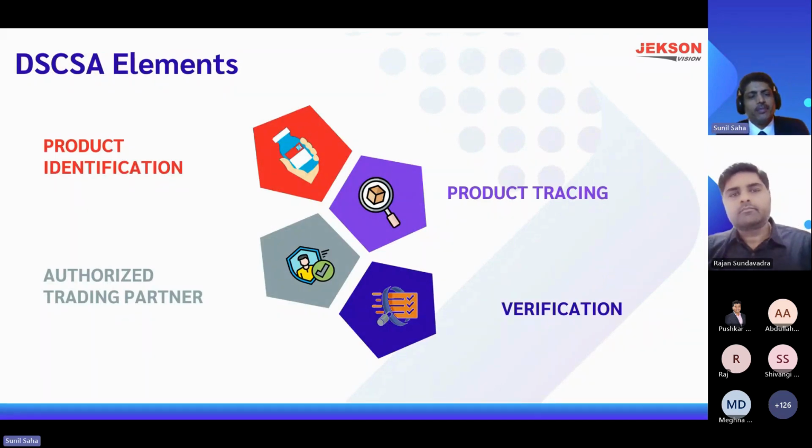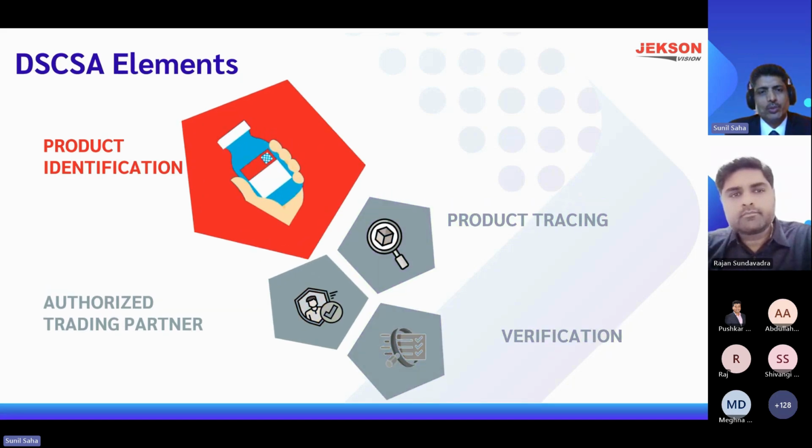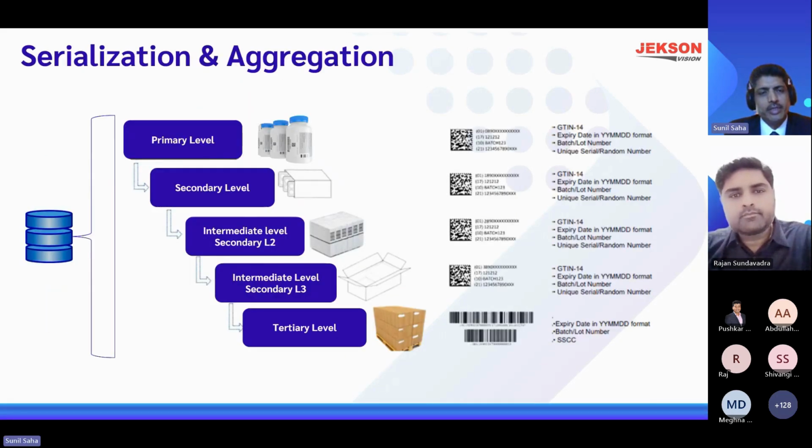So what actually are DSCSA's key elements? If we categorize them, there are 4 key elements. The first element is product identification. The second element is product tracing. The third element is verification. And the fourth element is the authorized trading partner. So we will go one by one. It is by and large similar to what I explained, but just for more clarity, I will take you through the individual elements of it.